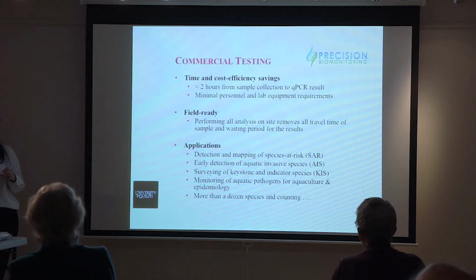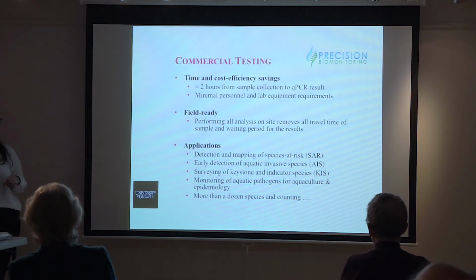We're working on about a dozen or so species that we have tests for now, and that roster continues to grow. We have a field-ready kit for doing all of the analysis through from water sampling to answer. And we can use this to do detection and mapping of species at risk for early detection of invasive species. So if there's concern that an invasive species might be spreading into an area, we can proactively test to see has it actually gotten into the area yet. And looking for keystone and indicator species for water quality assessments as well.